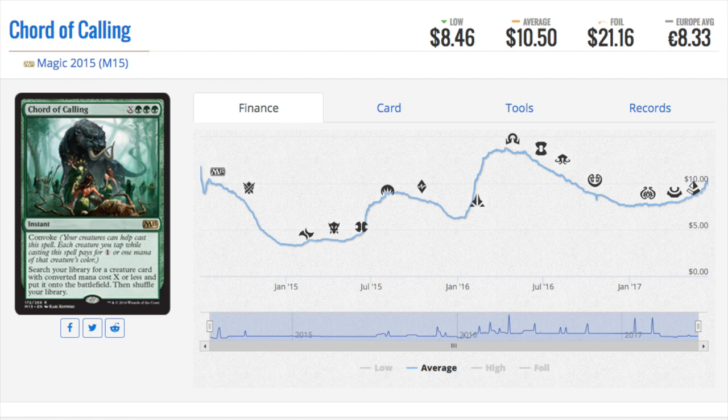Cord of Calling from M2015. M2015 is a very good set. It's one of the better core sets, and this emphasizes why core set reprints work. There are a ton of them. They go down to very low amounts of money. Here it looks like it's a $4, $3 card. And then it can go straight back up to 20, and then now it's at 10 and climbing.